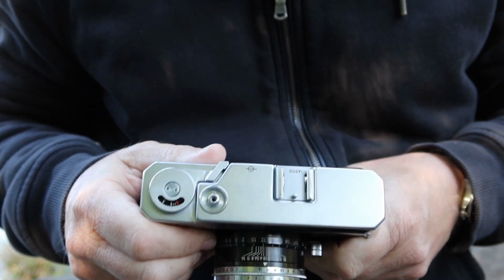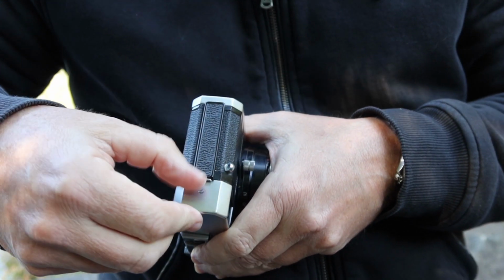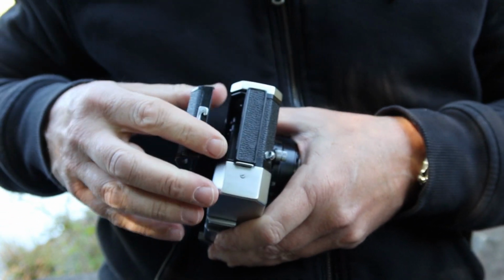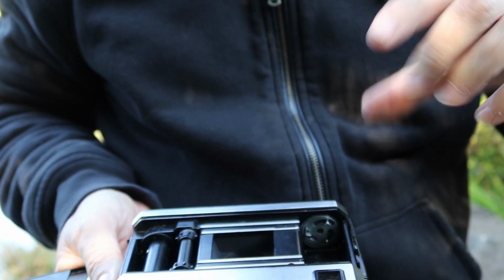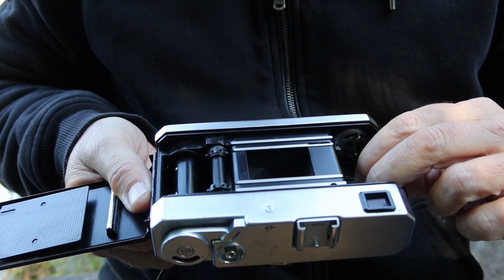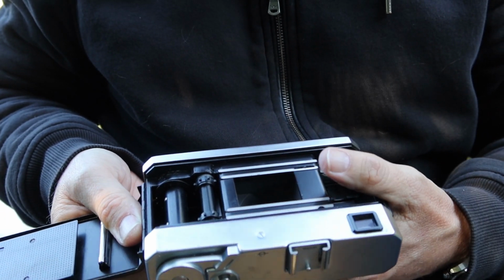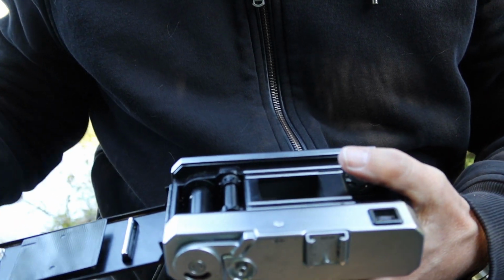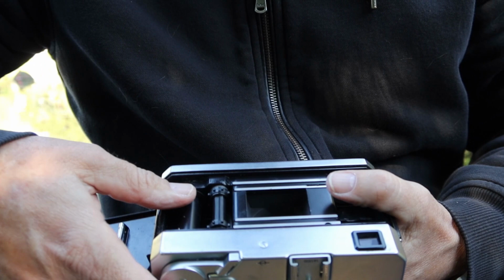We'll go ahead and take a look at how to load the film inside the Kowa 180. What you have to do is find the film door release lever here on the left side and pop it upwards, and that causes the film door to pop open. You set your film canister on this side, and when you're loading the film in one of these cameras, make sure to hold the film canister down with your thumb so it doesn't pop out while you're trying to load the film.